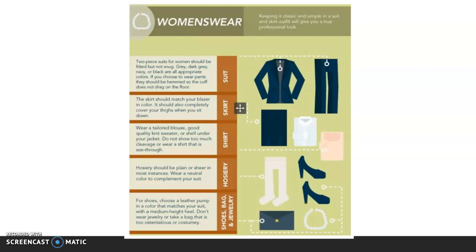Different types of blouses. Notice there's one here with a collar and button up, and there's one with just a simple pullover blouse. Not cotton, not t-shirt material, not casual, okay? When they say hosiery, if you're going to do flesh colored hose, which is fine, to cover your legs, that's great. But you could also do a colored hose as long as it matches your skirt.